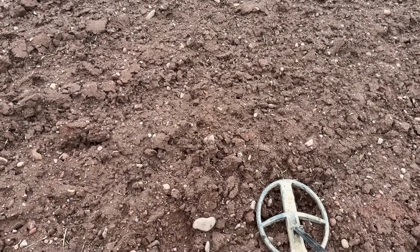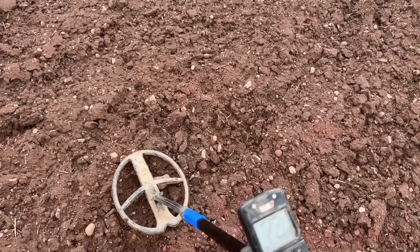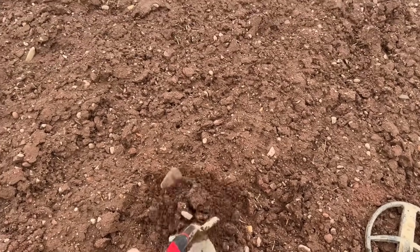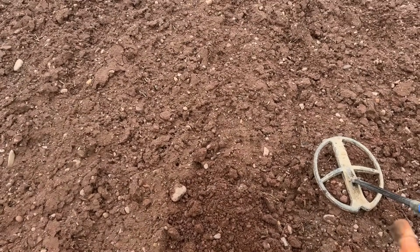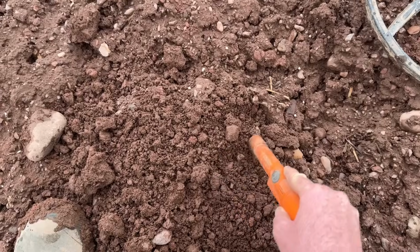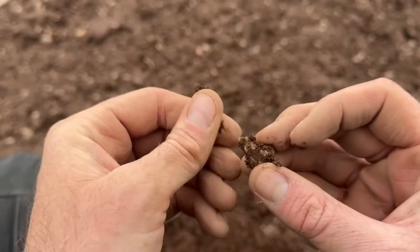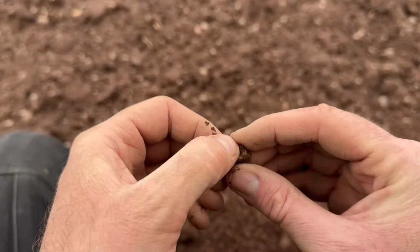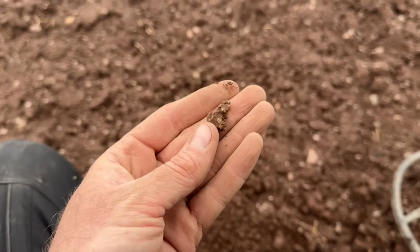We've moved into a different part of the field, heading over to where there used to be a well on the old maps. It's a wee chirpy 71, 72, worth a look. A wee bit of lead. Yet another bit. I don't think I've actually had a bit of aluminium yet. My worst find so far has been a stainless steel nail. But we do get lots and lots of lead. So, another bit for the collection.